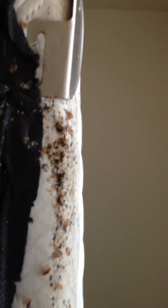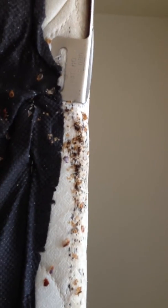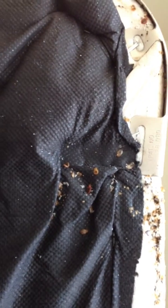So this treatment was successful in getting rid of the bed bugs that he currently had on his bed, and we shouldn't have a problem with this one anymore.